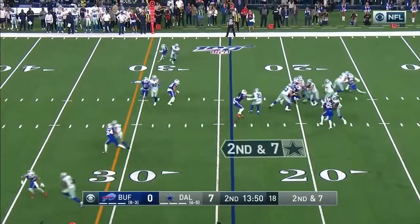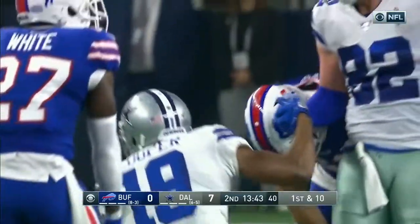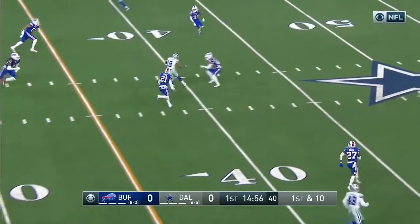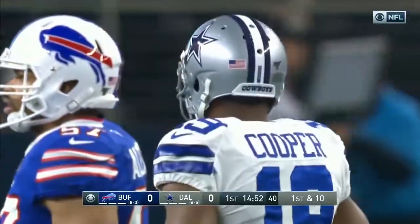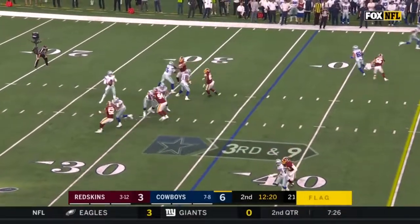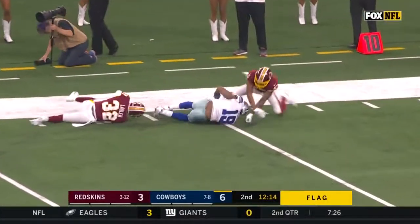Here's a second and seven. And a completion for the first. Gain of 17 for Cooper. Wide to the right. Prescott's going to fire it and hit it. There's Cooper. And Tony, you said they got to get Cooper involved in this game after no catches last Sunday. Free play. Prescott wants to air it out and now does. Looking for Cooper. He's got it inside the 20.